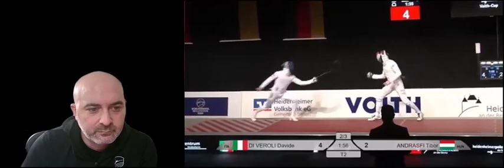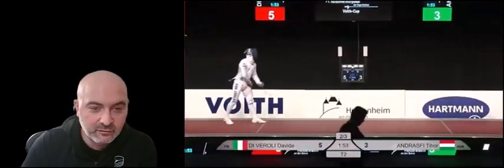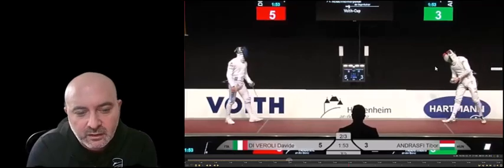Okay. So now, 2-meter zone, always a danger zone unless you're one of the Korean women who seem to own the 2-meter zone like it's their territory. Seeing a lot of doubles in this bout. I think they're just looking for that right distance timing. Let's see how they adjust.